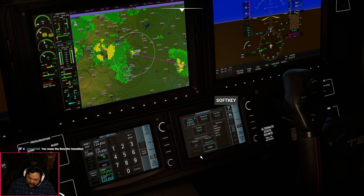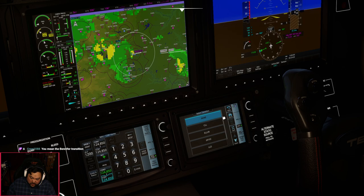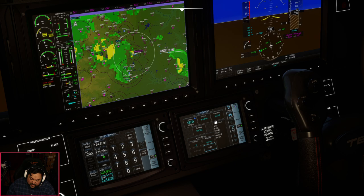And then we're gonna load that, and then we're gonna go procedure, we're gonna do arrival. We are going to load the BLUBL 4 with the JLo transition, right? No, BLUBL 4 with the, well, that's fine. And then we'll plan for runway 35 left. JLo, BLUBL, Counday, Suns. Good, good. Load that.